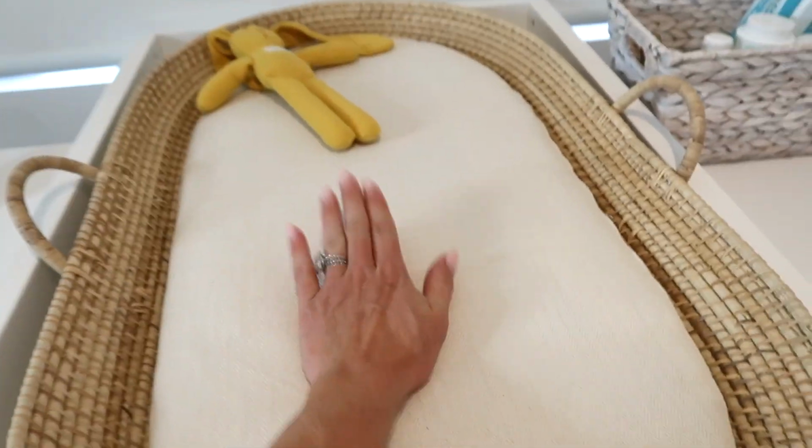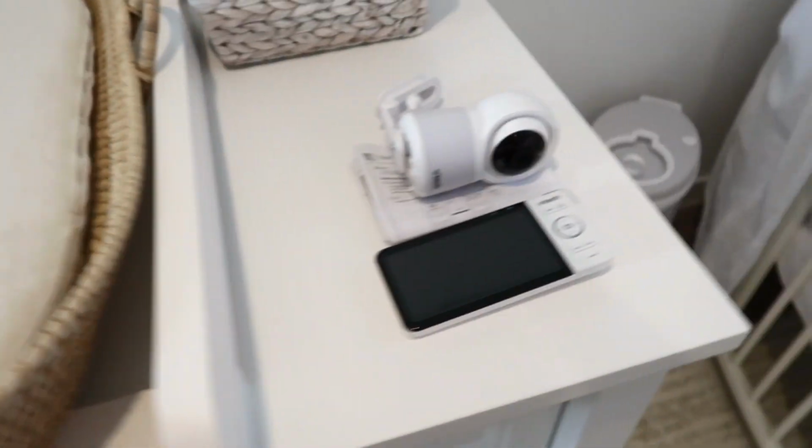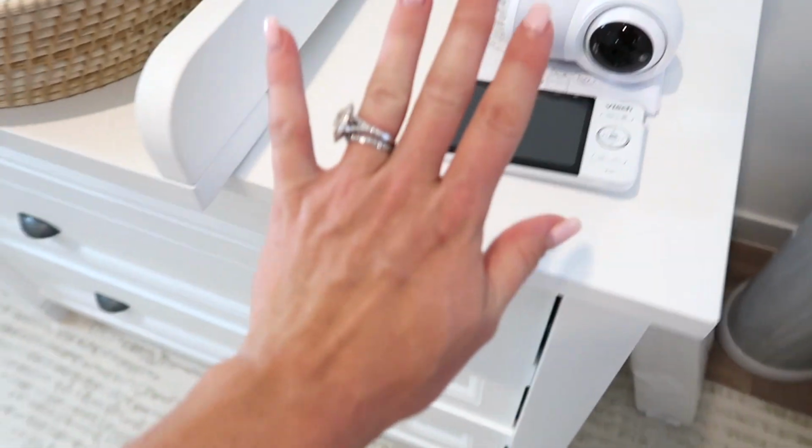Changing mats, I'm gonna lay baby down, and yeah, all good. Actually, come back to that.